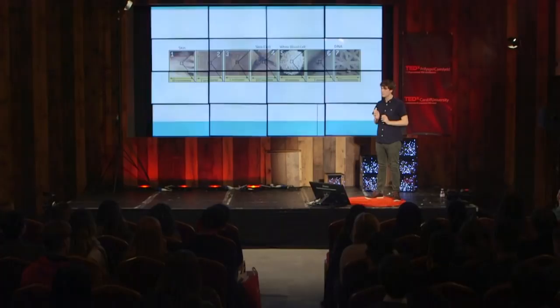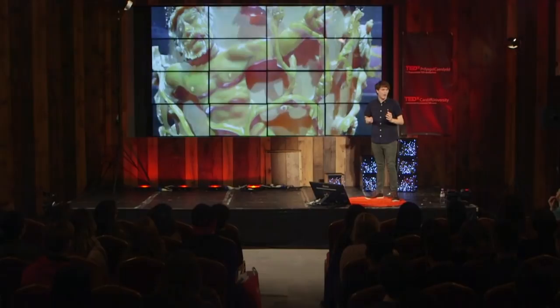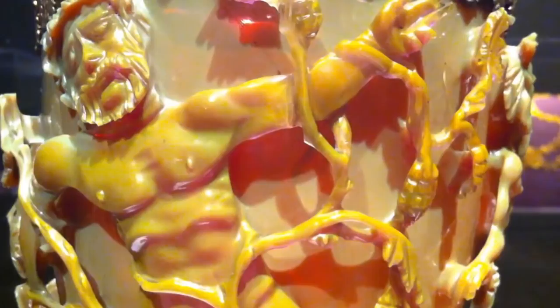Now, nanoscience isn't a new idea. In fact, it's been around for about 1,600 years, and it was being used by the Romans. Now, they made this cup called the Lycurgus cup. Essentially, it had some nanoparticles in there. And when you shine light on the front of the cup, it looks green. But as you shine light through it, it turns a blood red.